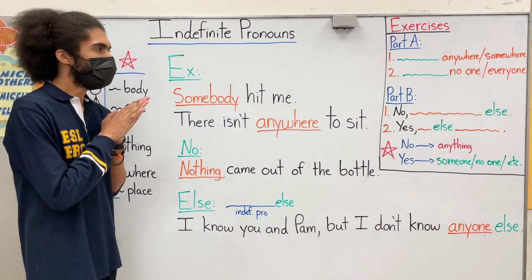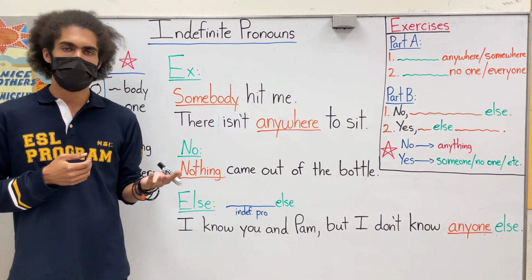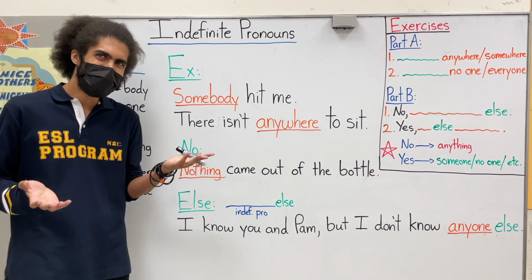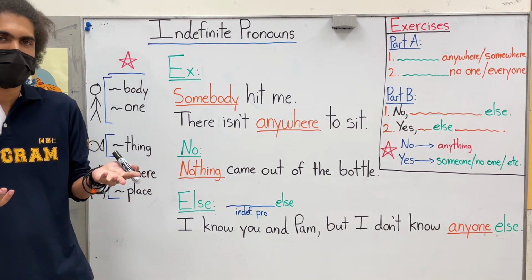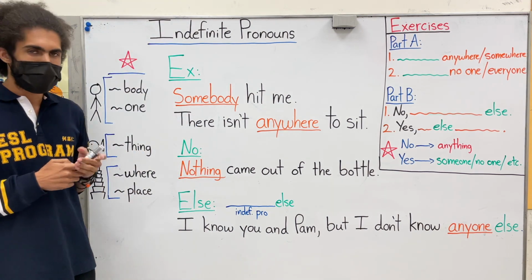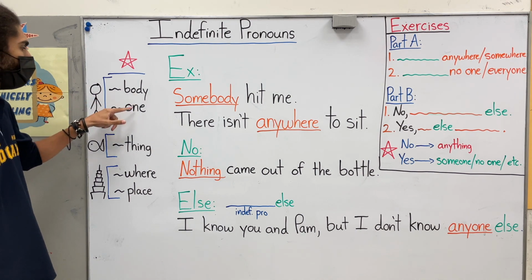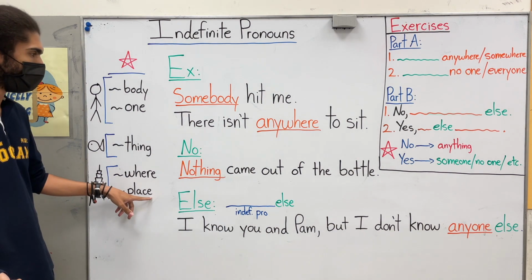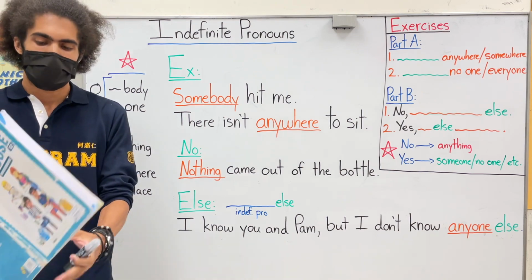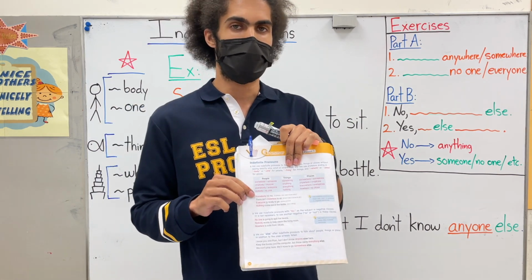Okay, so today we're talking about indefinite pronouns. Now, an indefinite pronoun is a way that we talk about people, places, or things without telling you exactly who, what, or where it is. So one thing to remember is for people, all of our pronouns will end with either body or one. For things, our pronouns will end with thing. And for places, it will always end with where or place. And on page 66, the book was nice enough to give us a really nice example and a nice chart that you can refer to at any time if you ever get confused.